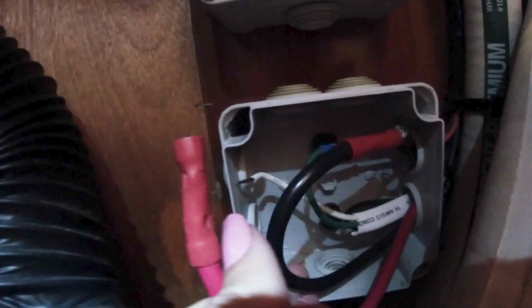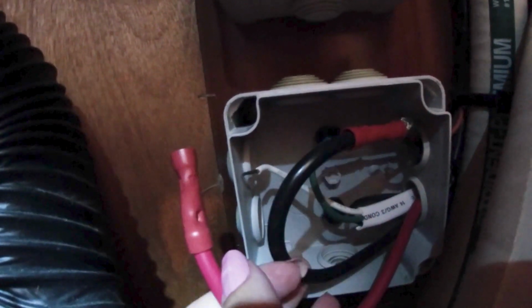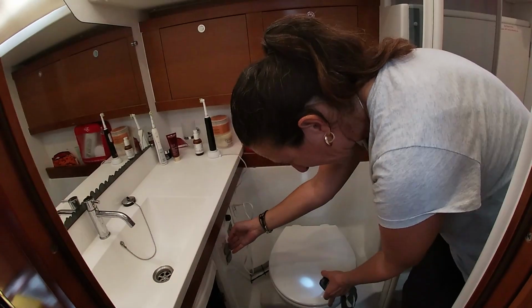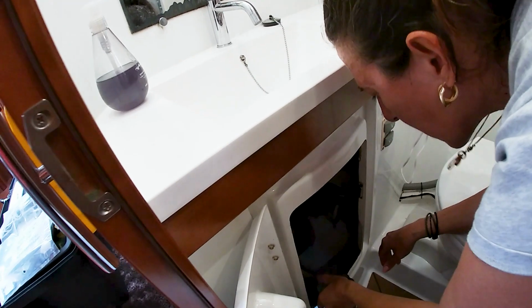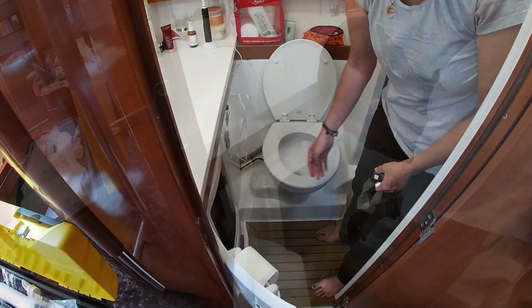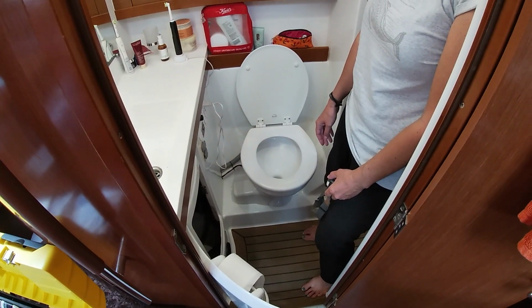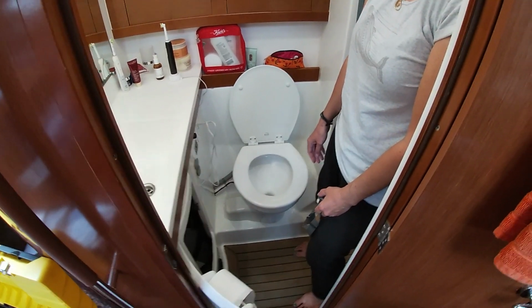Quick look into our junction box. The live wire coming in is disconnected, so we're gonna connect that back up and we should have power. I'm not getting any water. It's closed. Through hose closed still then. Nope. Hang on a second. Do you have it hooked up backwards? Because it sounds like you're blowing bubbles out.